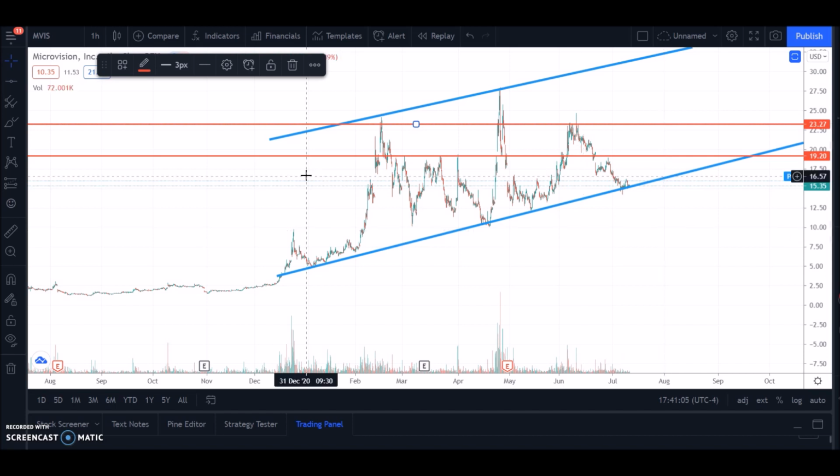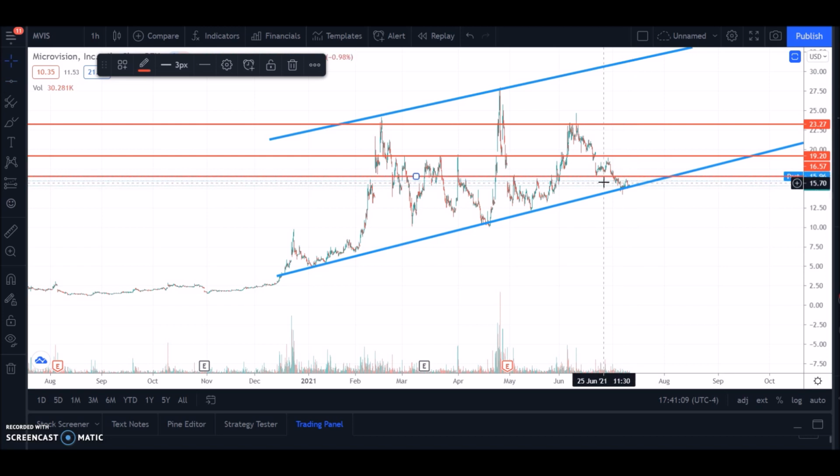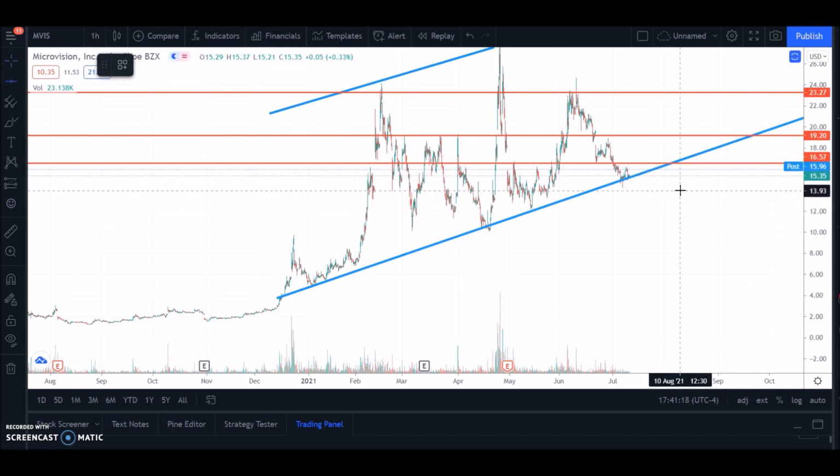Around 23, then I have 19. Let's see something more. So touching here, yeah. Another one is right around 16.5. And what else do we have?